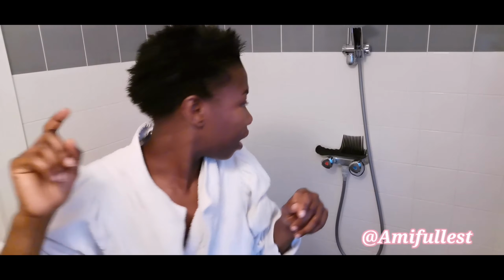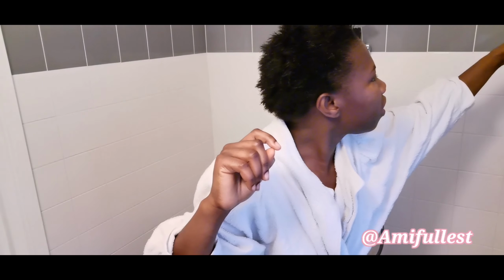So this is what my relaxed hair is looking like. You can see it's easily sleeked back, very easy because it's so soft, so relaxed. Now we're just going to leave the hair like this. I'm going to see if I can get a wide tooth comb, just a very big comb, and try to comb everything out.